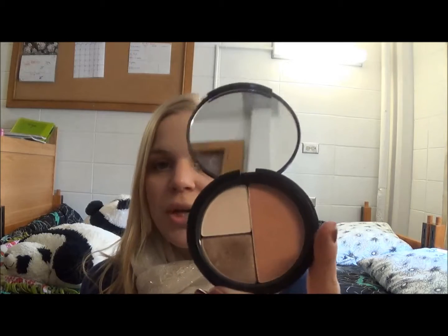It's got 2 eyeshadows and a blush, and this is what I pack when I go home for the weekends, because I go home to Dubuque on the weekends, Friday through Sunday, so I can go to work and see my family and see my boyfriend.